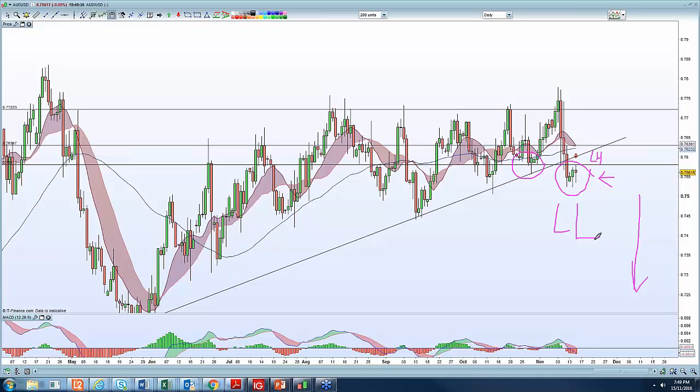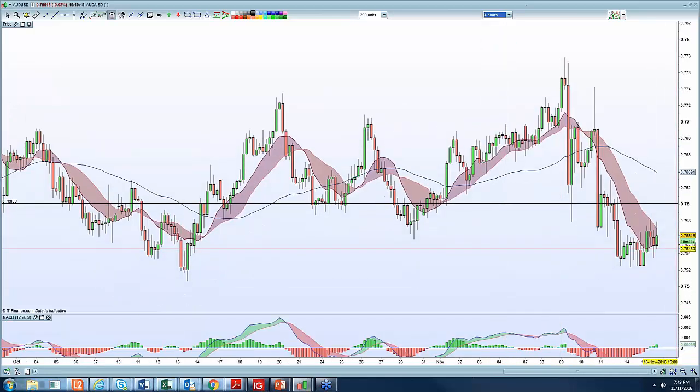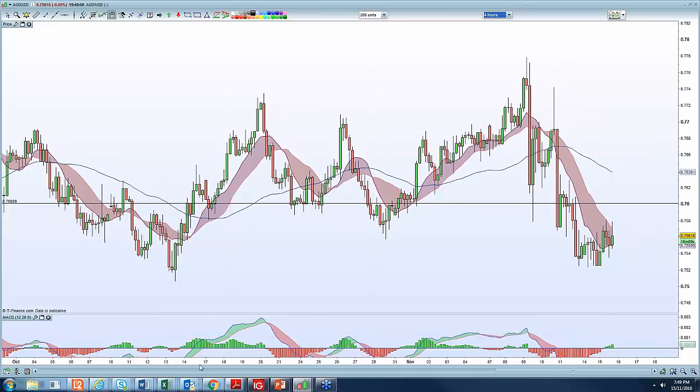Lower high, somewhere here. So all I'm waiting for right now is for the short-term charts to give me the green light. Okay, so let's go to the short-term charts and see what's happening over there. So the 4-hour chart, you can see the 4-hour chart is quite bottomish.